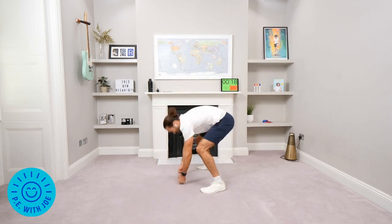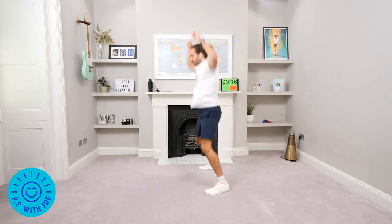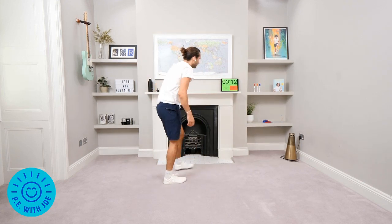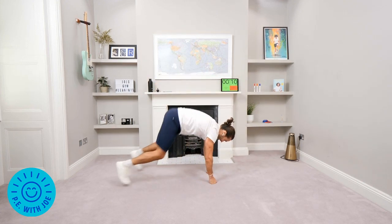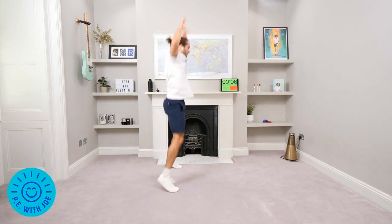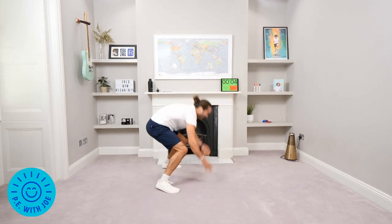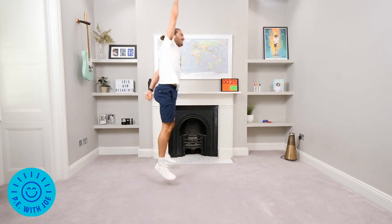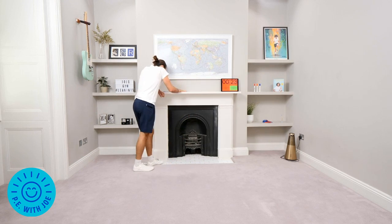And jump. Fantastic effort. 12 seconds. Let's go. Okay, one more rep together. Come on, one more. Yes.